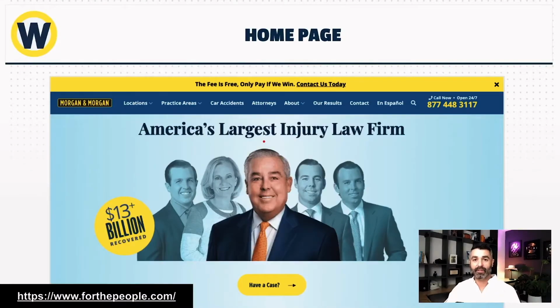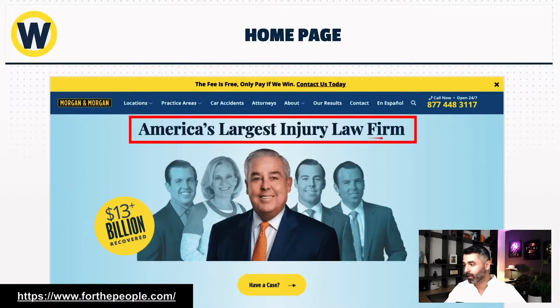Now the first page obviously is going to be the homepage, and this is critical to understand which of those 4 buckets that your firm fits into. Make sure that you're getting your website targeted correctly. You can see here Morgan & Morgan, again, they've got dozens of practice areas, they've got hundreds of locations across the country, but on their homepage they've decided to target as America's largest injury firm. What they've done here is they've gone up the ladder in terms of their targeting, right? They didn't do specifics of like a location and a single personal injury or slip and fall injury. They just broadened it out to injury firm, right?